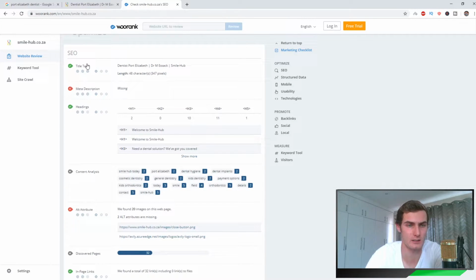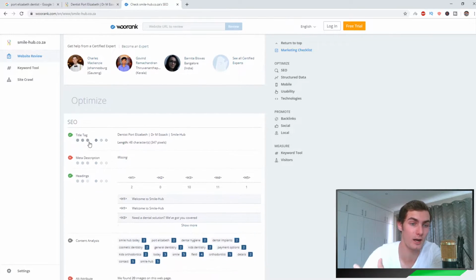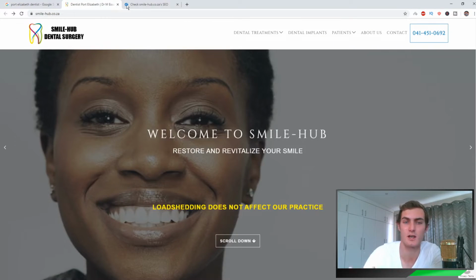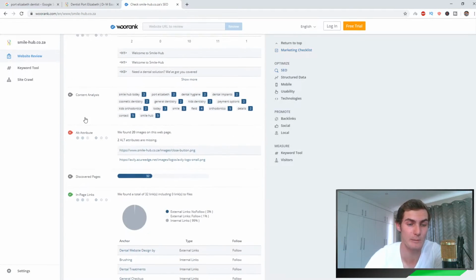So you can see the title tag is good, but they've got no meta description. So this is something you can improve on the website. A meta description is very similar to a YouTube video description or tags. Basically, popular phrases or terms or words that will list the page higher in Google's algorithm, in this case a dentist. So you can have dentists in Port Elizabeth, doctors in Port Elizabeth, for example, in the meta description. So that is something you can improve on this website.